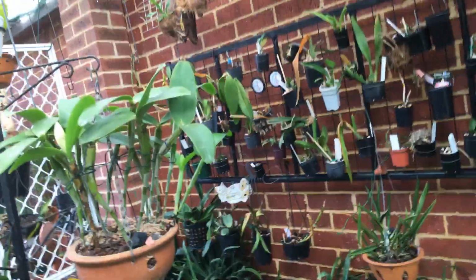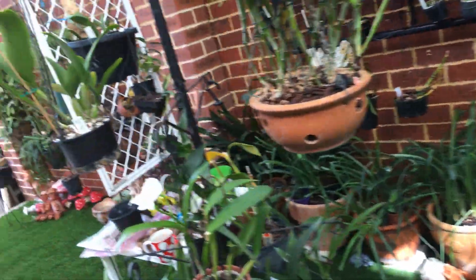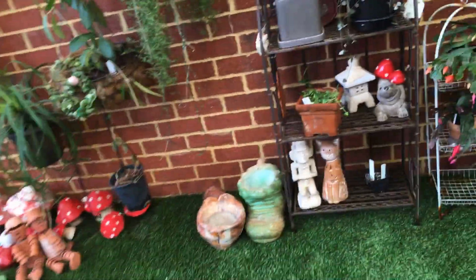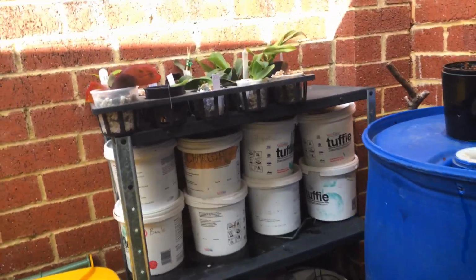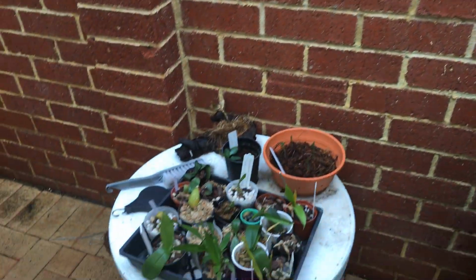And it's only because I go over and help him clean his place up and get his orchids repotted, which is very nice of him. I'm not complaining, honestly. My babies are out having some sunshine. They're just sitting up there and down there.